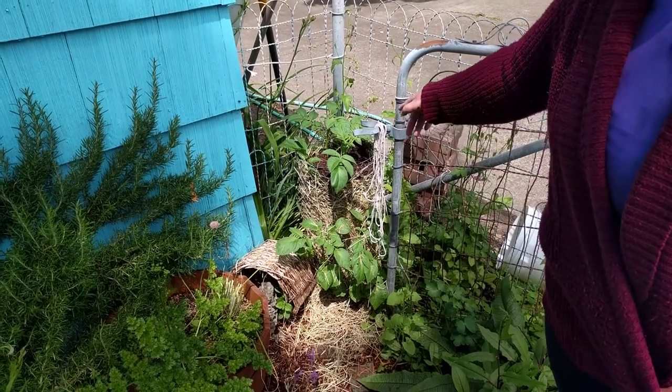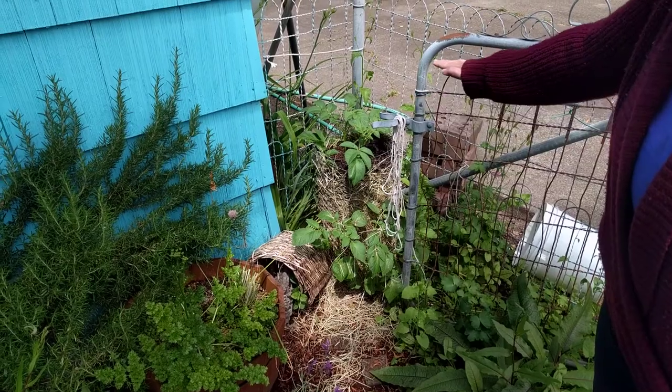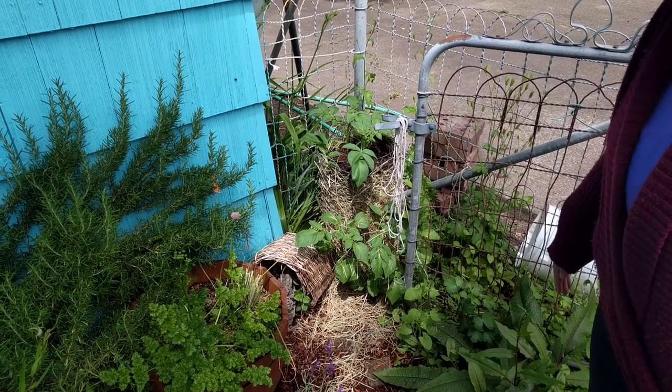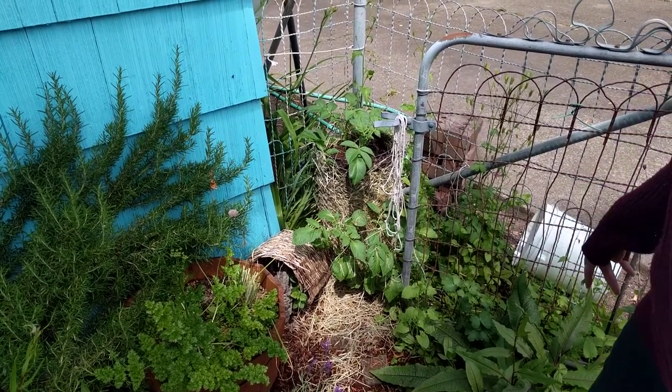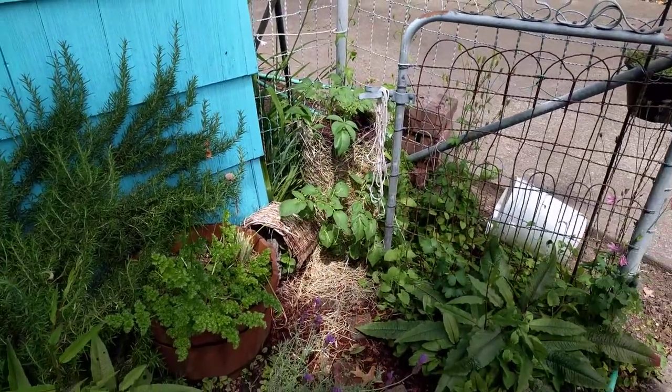Yes, it's a tower of potatoes. Just now filled up to the top, so we'll see how many potatoes we actually get out of it. It's already starting to come right out of the bottom and the sides of the tower too.